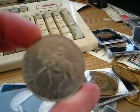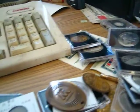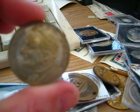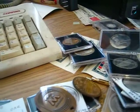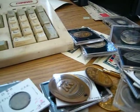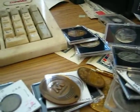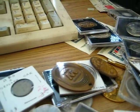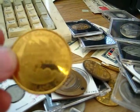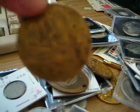Here's an Elizabeth token from 1977 from Great Britain. Here's a Pope John Paul II token that I got for $0.25. New York subway token for $0.25. San Francisco Mint coin for $0.25. Let's see. Ashland, Oregon, $2 Chamber of Commerce coin. Let's see. Alaska 1962 coin.